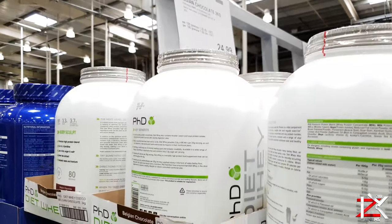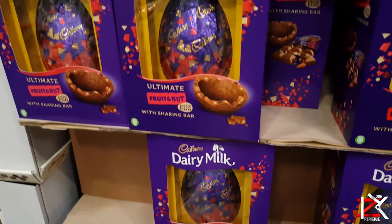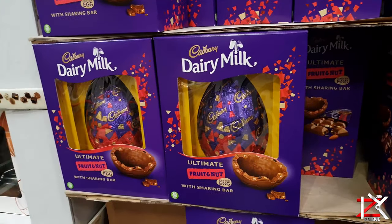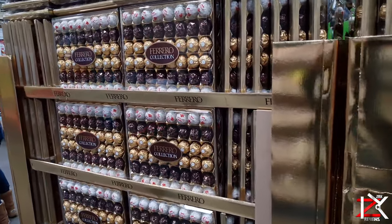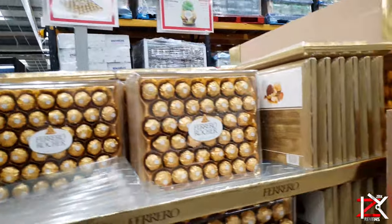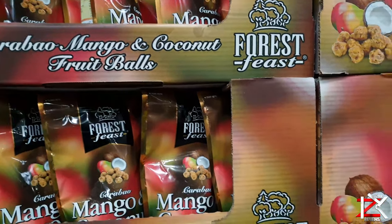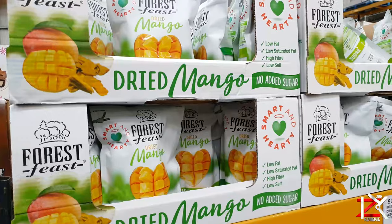Now always do check the pricing while shopping at Costco, as there is a price without VAT and with VAT on the majority of the items. For people who run a business or those individuals who are going to have a party, Costco is one of the best places I've come across to shop for your bulk food and drinks.